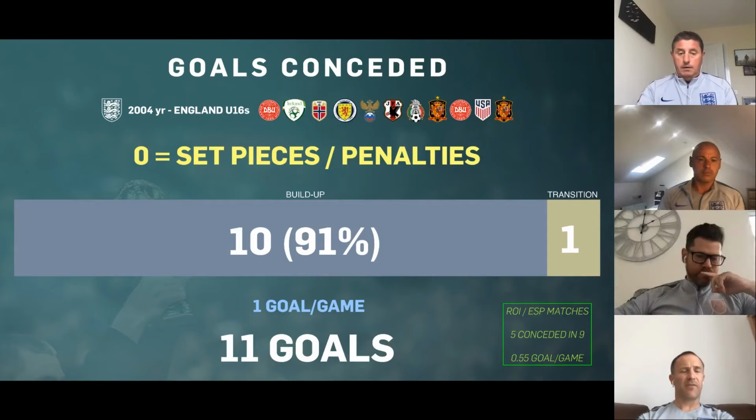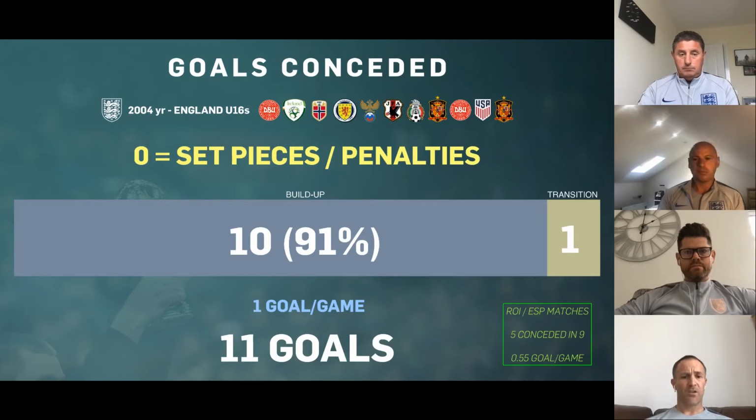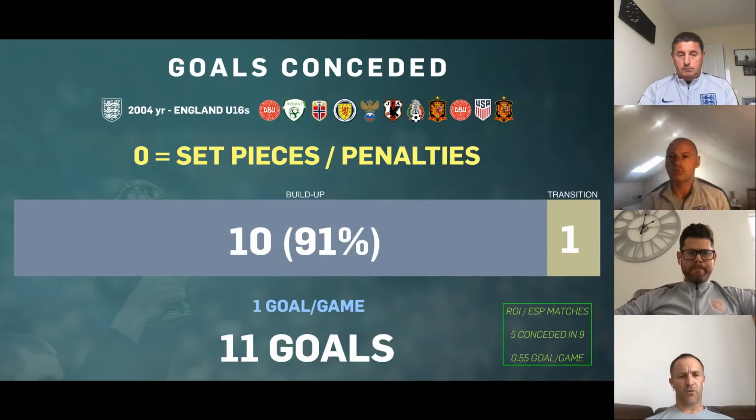My job is to look after the out of possession portion of the under 16s program. So I decided I would have a real close look at some of the goals that we've conceded this year, and how we've conceded them, and where those chances come from. These are our stats from this season. I'll tell you a little bit about the program so far, I think that might give you a bit of context to some of this data.